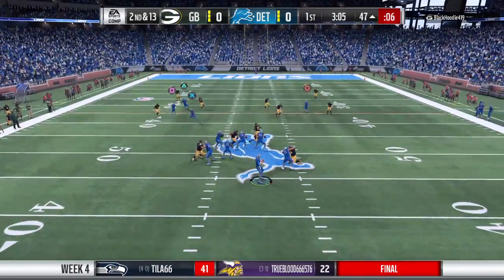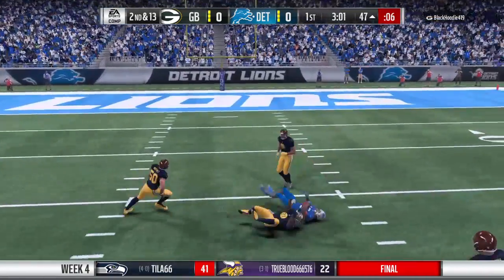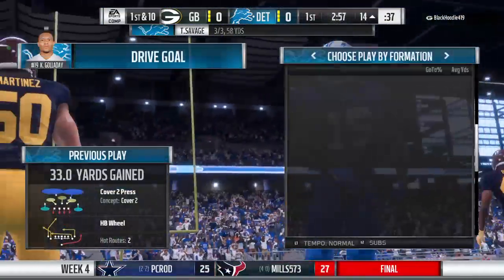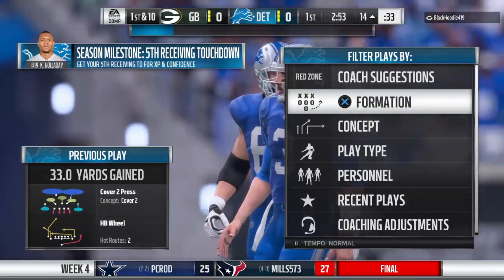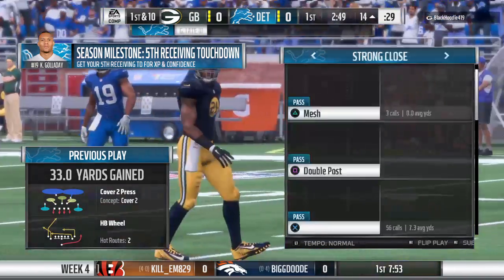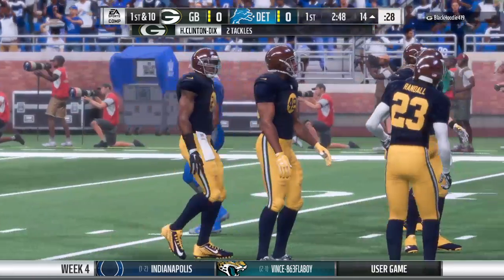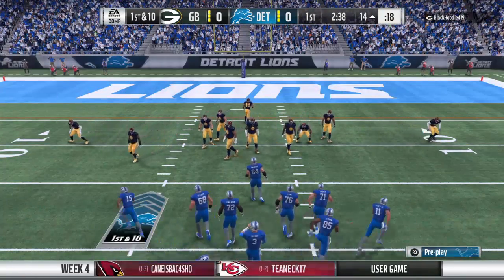Here's Savage. He's going to fire one deep. Middle. He's got it with the 15. And he gets this one all the way down inside the 15. A very nice pickup of 33 yards. And now a 1st down following that long gain.